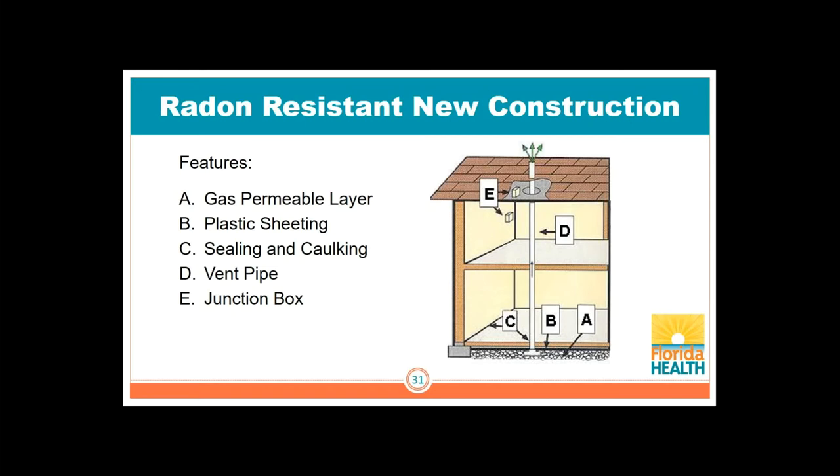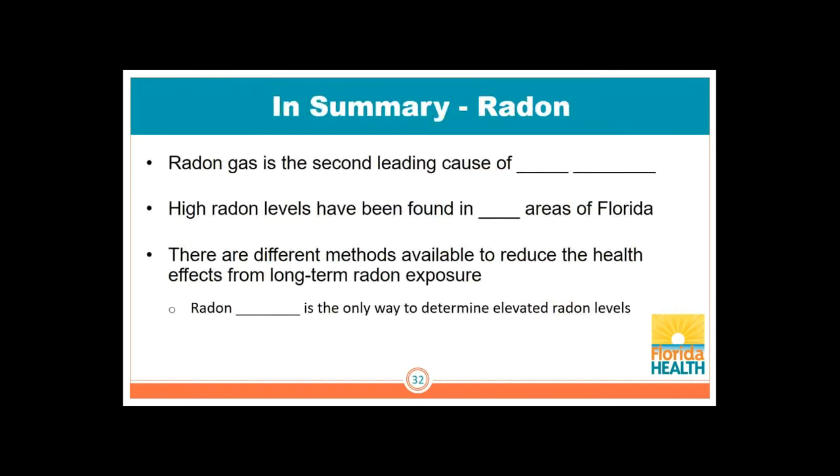And our current radon resistant new construction doesn't include the vent pipe or the junction box, but that is recommended and is in international and national standards. We do also recommend that if you build it into a home, that you test the home after it's completed to verify that the system is working or whether or not you need to add the fan to it. And that's actually made it into the National Building Code just recently.